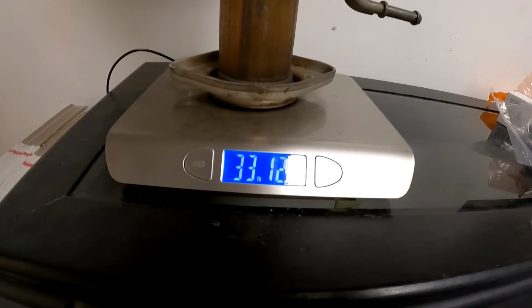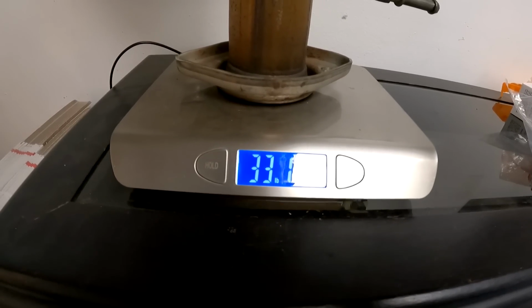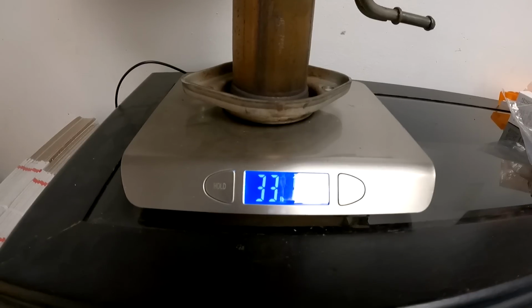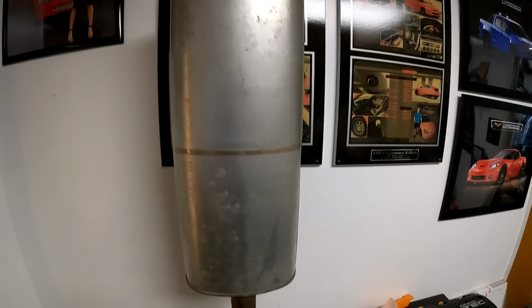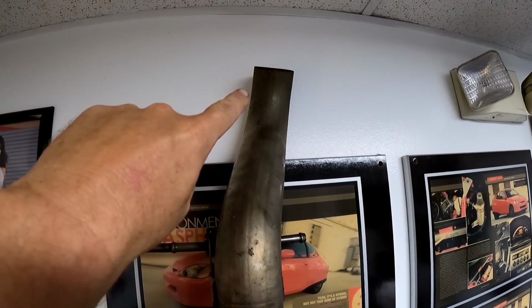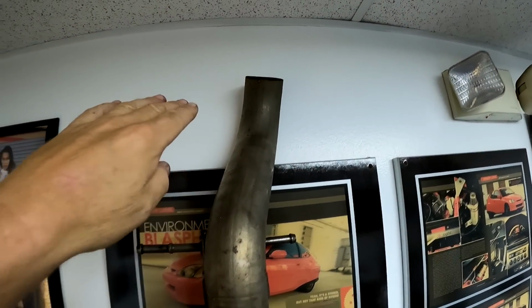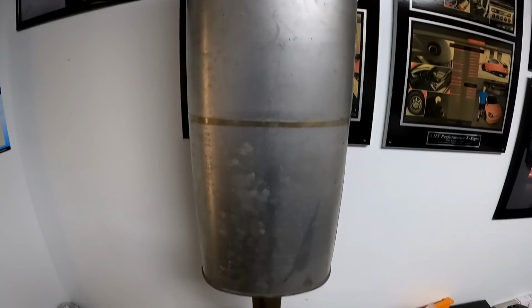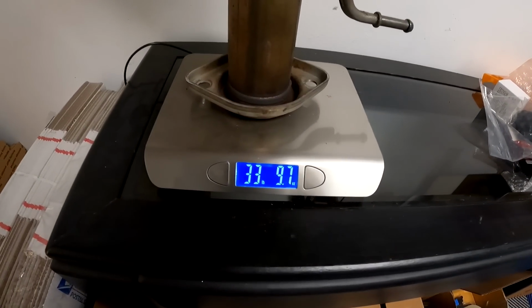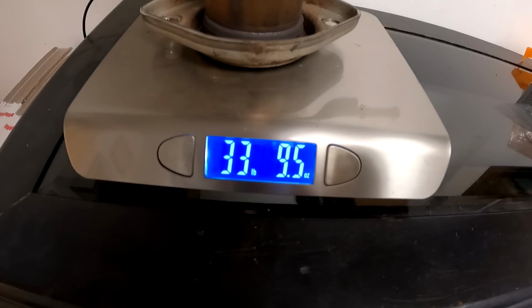Always like to do a weigh-in. So basically it's bouncing around 33 pounds and 11 ounces. So that is the muffler just as we took it off, the way it bolted on. This was the section that was right over the axle. We kind of cut it there, so it would have been a little bit more, probably maybe 42. So we're hoping that number will be cut at least in half.